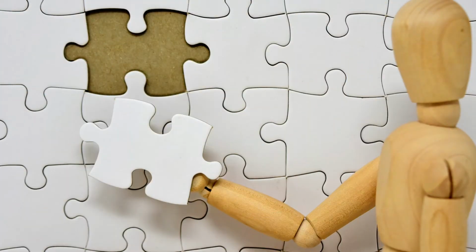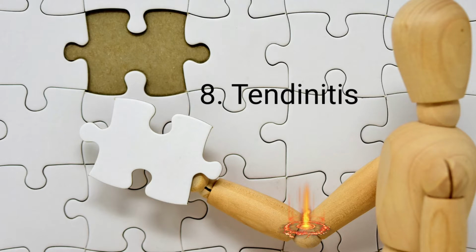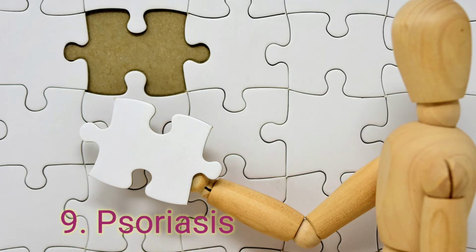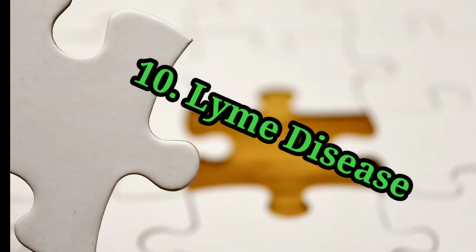The seventh is arthritis benefits. Photobiomodulation works in multiple ways when it comes to arthritis, and there is some evidence that it's actually better or more efficient than the use of the non-steroidal anti-inflammatories that are so popular out there. Number 8 is it can help also with things like tendinitis. That makes sense. It can also help with some skin disorders, things like psoriasis, eczema, different things along those lines. One that's becoming increasingly more important is it can help with things like Lyme disease.